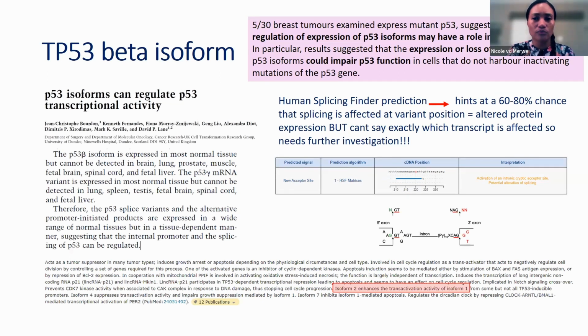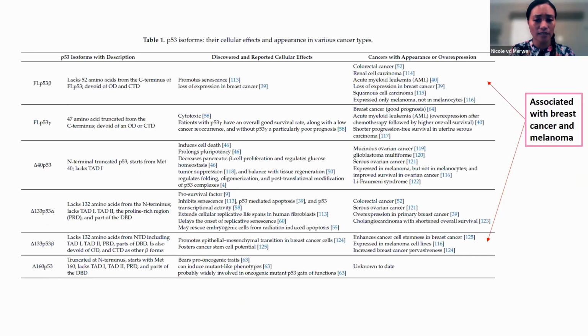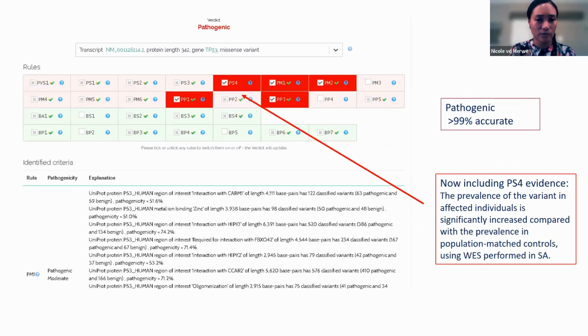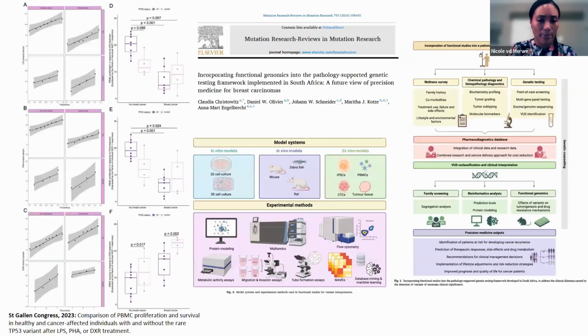And so when we found out that this is actually the beta isoform of the TP53 gene that was so rarely published on, it was only found twice in a tumor database. We had to do further analysis to make sure that this is actually the cause, or the potential cause, of what we see in the family.